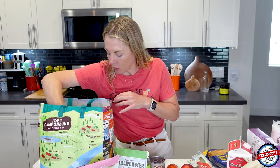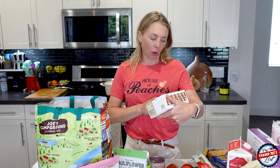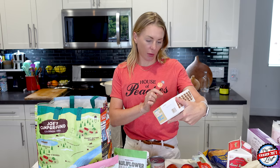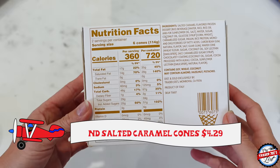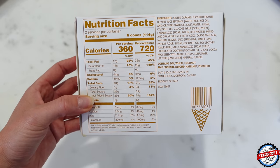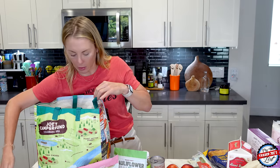Oh, I should have started with these. These are not brand new. Well, they are newish, but Simon loves these. These are the Hold the Cone, sorry, Hold the Dairy Mini Non-Dairy Frozen Dessert Salted Caramel. He loves them. These do have the little chocolate down in the base of the cone. Why would it not be in there? You need to make sure that's in there.